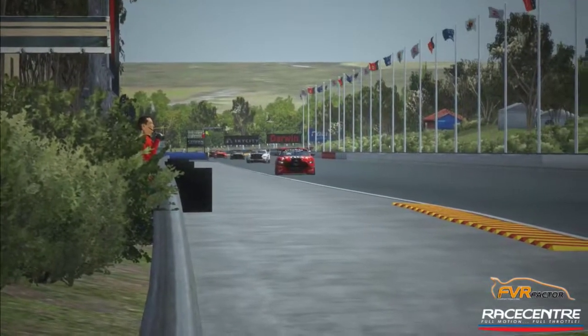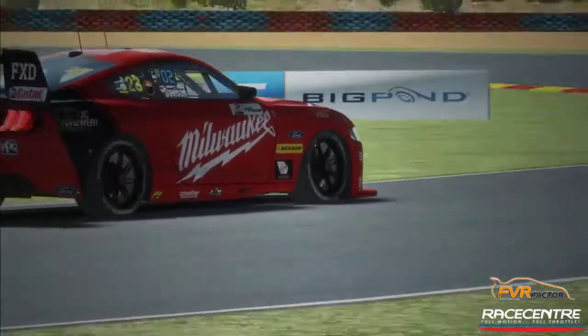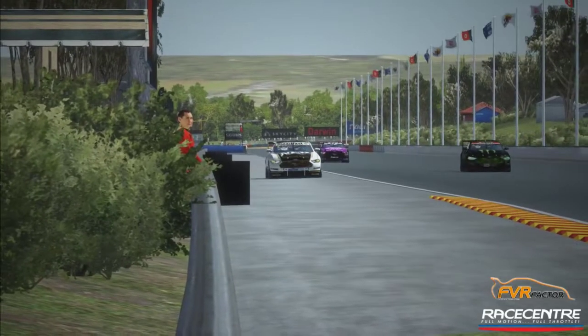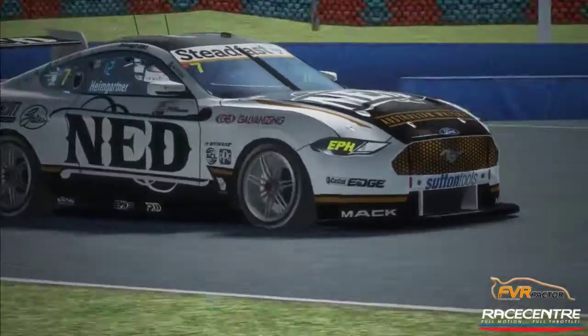Detroit Jaslowski rejoining the circuit there, not sure how he lost it. He's getting out of the way of everyone coming through, including P2, that's right, blue flag. Troy, he's in P12.